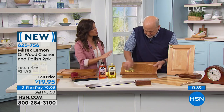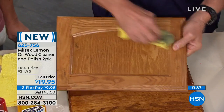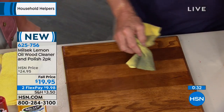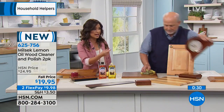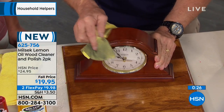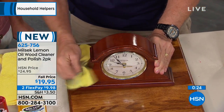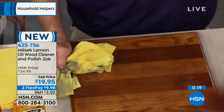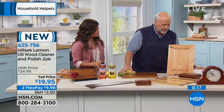And this brand has such a rich history, and I think that's important when you're treating wood, when you've got pieces that mean a lot to you and that probably cost you a good penny, like a clock. Maybe you have a clock that you've had for years that you want to make look like new. And you notice Jerry's been using the same rag for all of these pieces. So you just get it damp, apply the Milsic, and there's a success story.